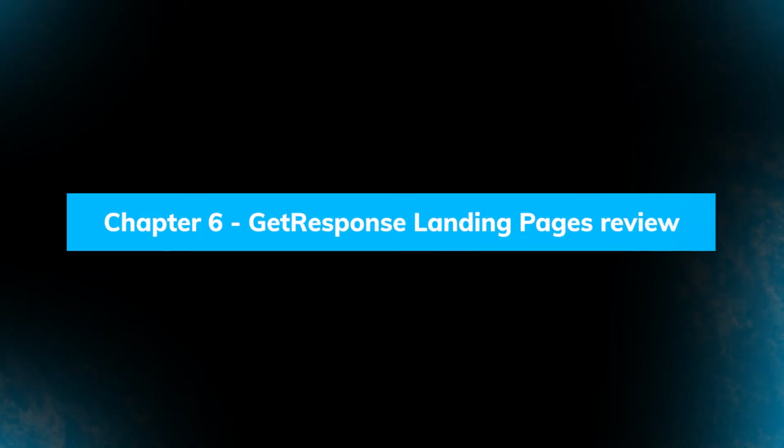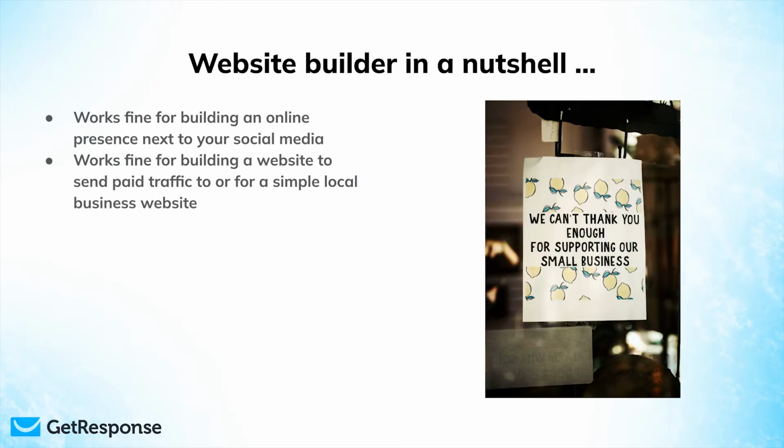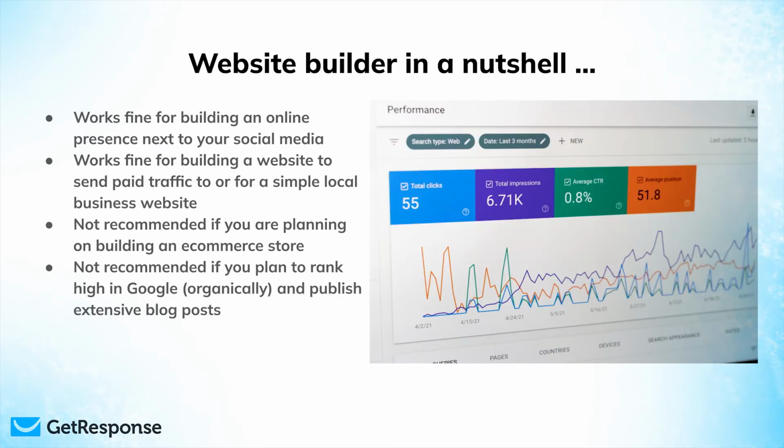Chapter 5, GetResponse's website builder review. So the website builder in a nutshell. Number 1, it works fine for building an online presence next to your social media. Secondly, it works fine for building a website to send paid traffic to or for a simple local business website. Third, I do not recommend it if you're planning on building an e-commerce store. Fourth, I do not recommend it if you plan to rank high in Google organically and publish extensive blog posts.